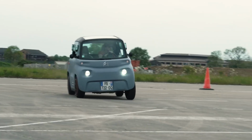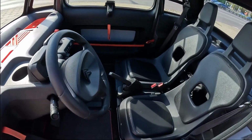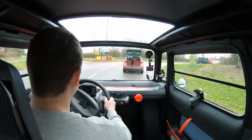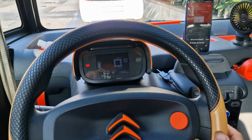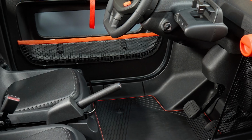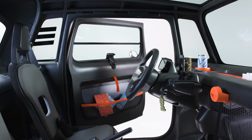Now let's take a closer look at the interior of the Ami. Because of all this glass, it's a bit like being in a greenhouse. You will absolutely end up sweating buckets, and there's no air conditioning. All you've got is a fan, which makes quite a racket but actually doesn't blow that hard. We suppose you can open up a window, but it looks old, so you can get a bit sweaty in there.